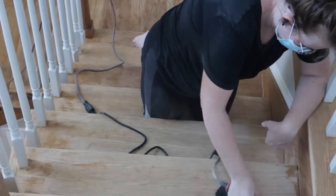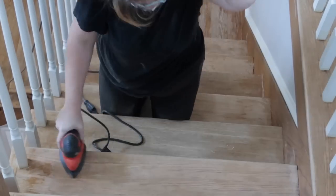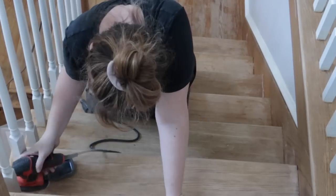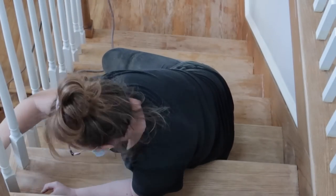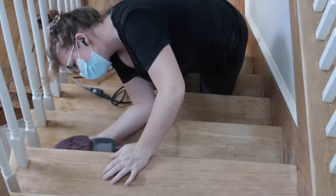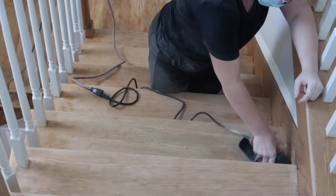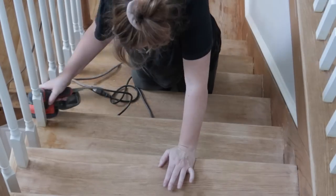Later, after I had stripped all the steps, you see there's a couple little areas that I needed to sand, so I got out my little Black & Decker mouse sander and I sanded all of the areas. It was good for getting in between those spindles and it just did a good job of getting rid of all of the leftover varnish and stain.